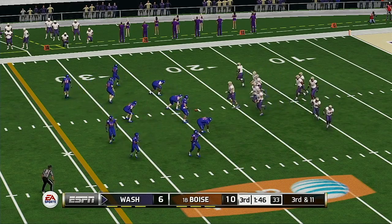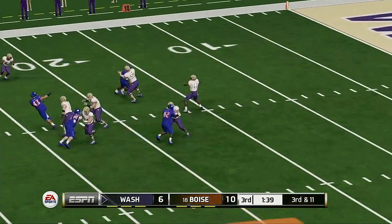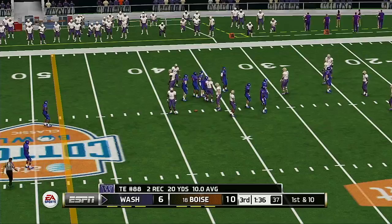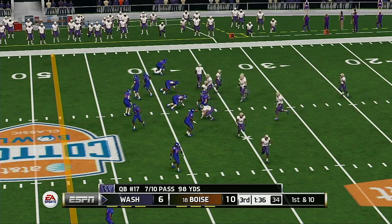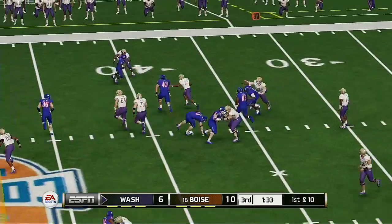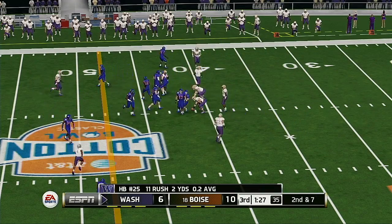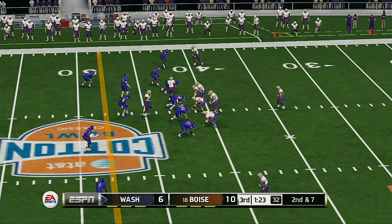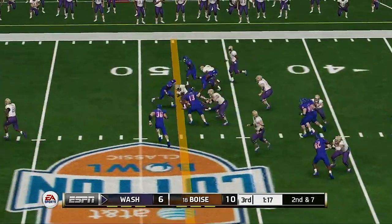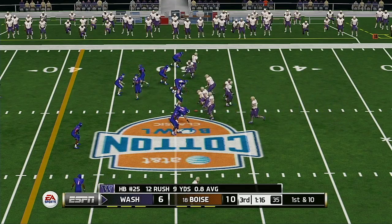It's third down and 11 to go. Ball on their own 23. He's got it with room to run. And down he goes at the 38-yard line. Gets to about the 41-yard line. Up the middle for a nice gain. That's good for 7 yards. First down.